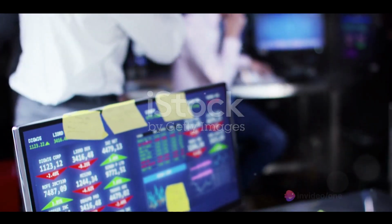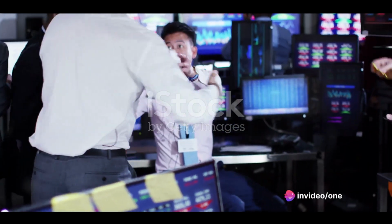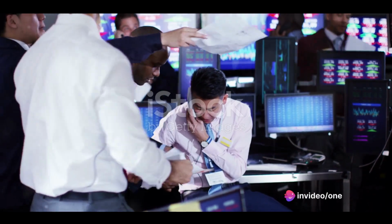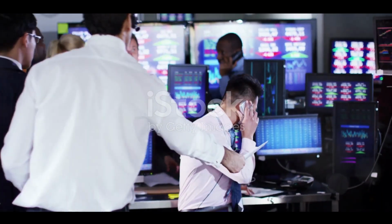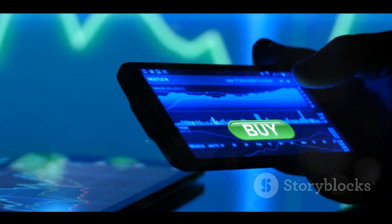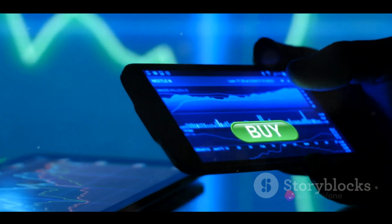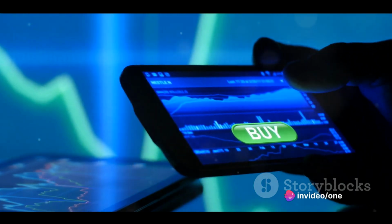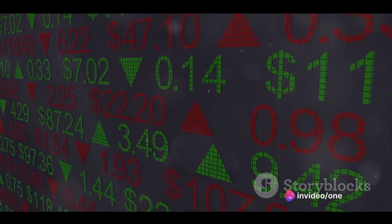Once you've decided on an index, the next step is to buy shares. This is where index funds come in. An index fund is a type of mutual fund or exchange-traded fund that aims to mimic the performance of a specific index. You can purchase shares of an index fund from various places such as brokerage firms, mutual fund companies, or even directly from the fund company.